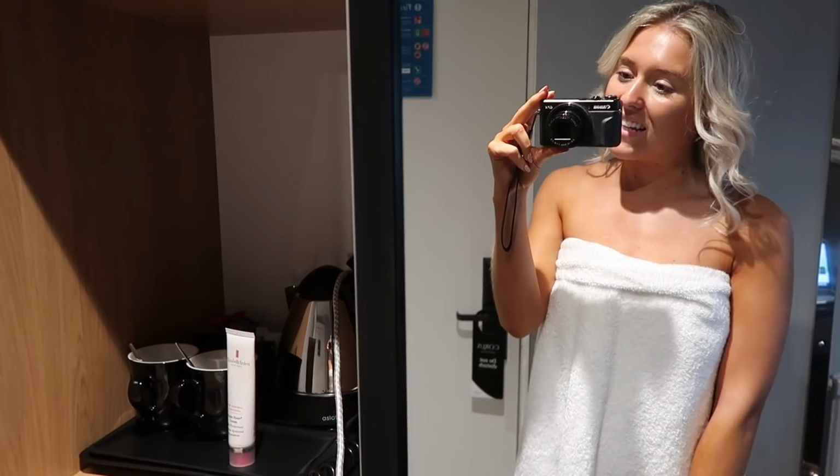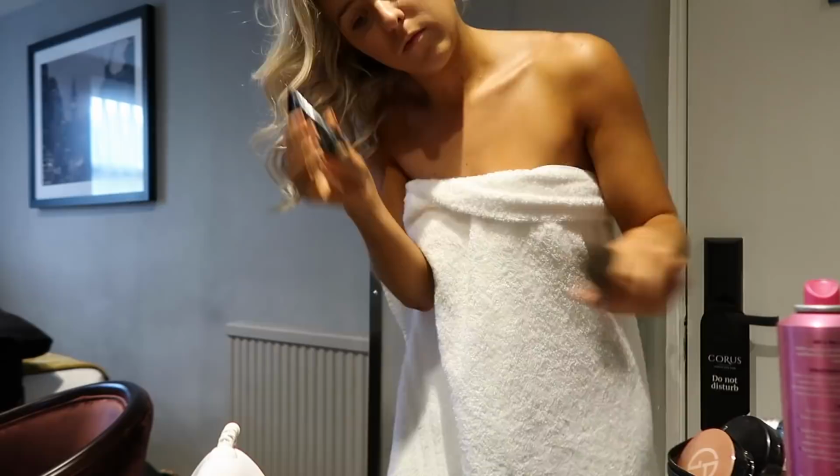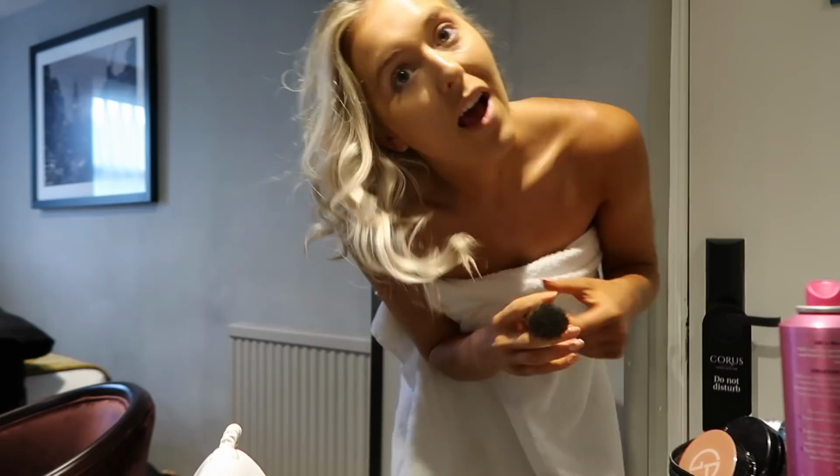Spritzing myself with some Jo Malone, as always, a mini travel one. Then I'm using Hourglass concealer, blending it with a Nude by Nature brush. I know you guys can barely see, the lighting in this room was a bit rubbish. This is Vichy Dermablend foundation. It gives me a nice dewy glow and full coverage. Looks good with the tan underneath, so it shines through glowy.